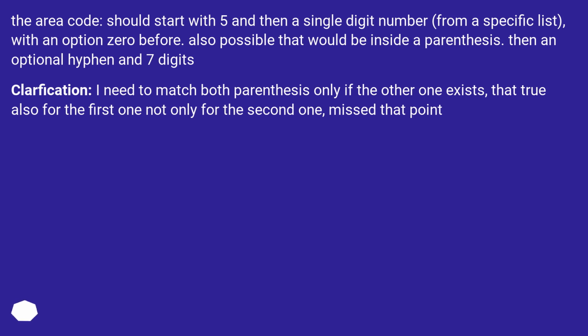Clarification, I need to match both parentheses only if the other one exists. That's true also for the first one, not only for the second one. Missed that point.